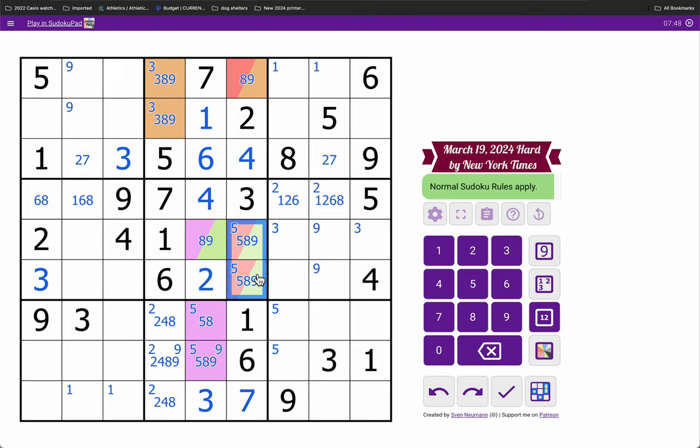One, two, three, five, nine in column one. I need 4, 6, 7, 8. Okay, these are not 1, 4, 5, 6, 9, so those are 2, 3, 7, 8. This can only be 3, 7. It sees 2 and 8. That's 3, 7, 8. Oh, these.